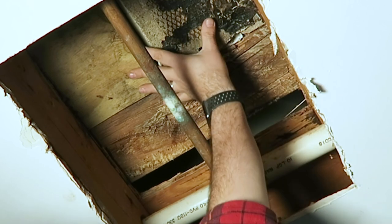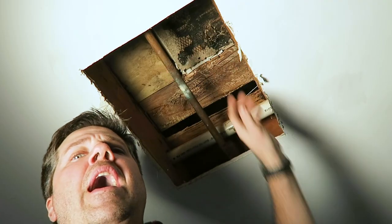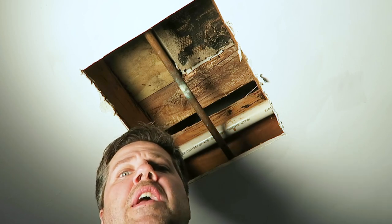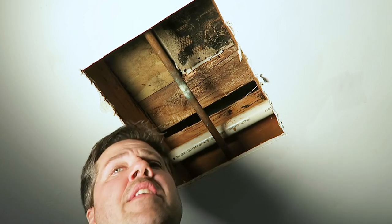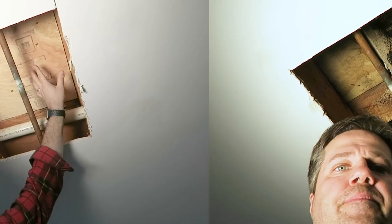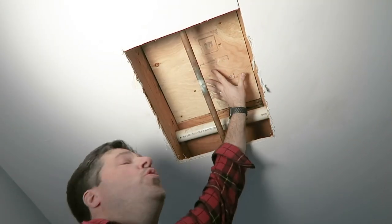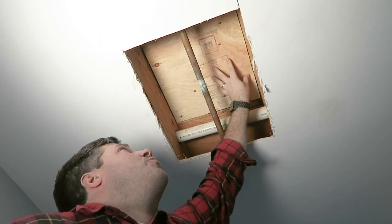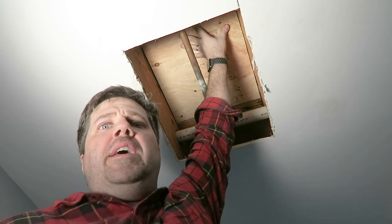So I think if I can support this all straight and hold it up, then I have a good chance of just being able to repair this, close it up, and then actually fix the problem upstairs, which caused the whole leak. I've cleaned out all the old rotted subfloor, and I've cut out a piece of new subfloor to match, and I've pushed this into place.